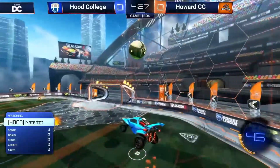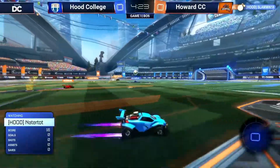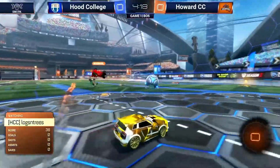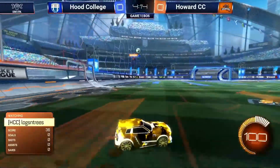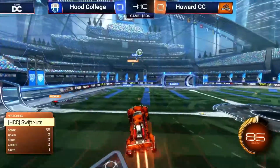All Caps on the side wall, beats one defender, beats two defenders, but can't get it past Swift. Maybe he can, beats him now. Nadertot going up the near post, shot won't go, and Slamming gets taken out. A heads-up demolition for Howard. Yeah, big demo coming out there. Not able to get many shots on the end of it regardless, though.